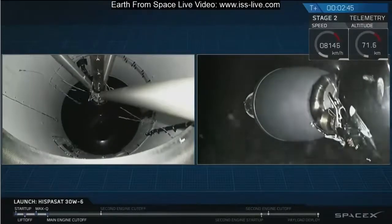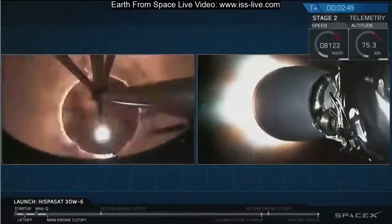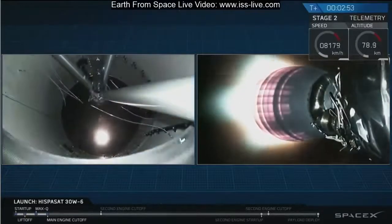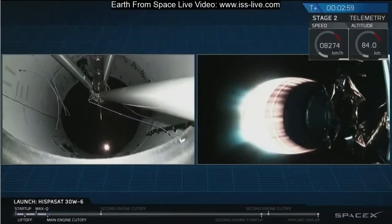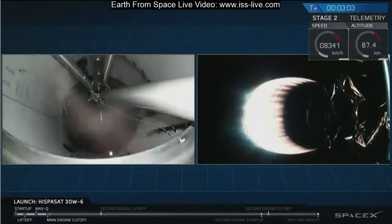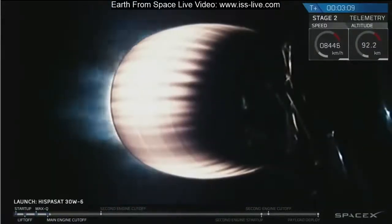Stage separation. Recognition. Coming up on 3 minutes into flight, you hear the applause here from SpaceX headquarters in Hawthorne, California. We've had a good first stage shutdown, a stage separation, and a good ignition of the upper stage engine.